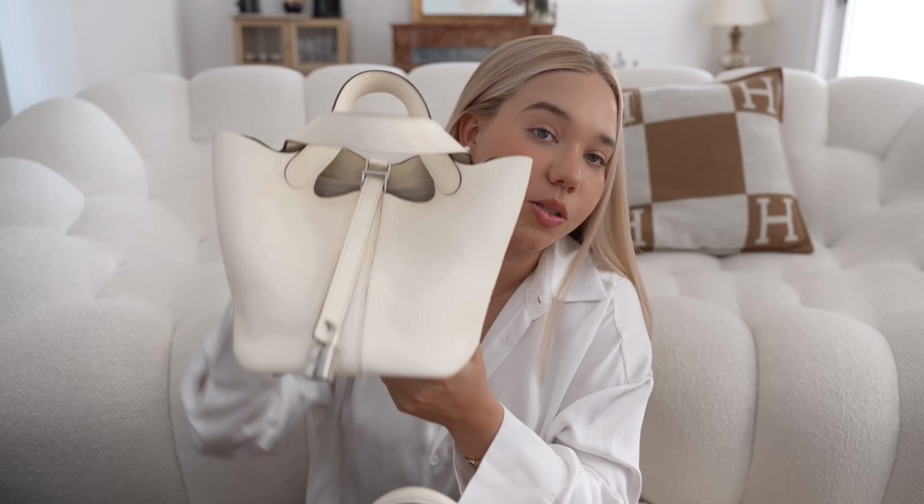Now I only have two bags left, and one is a Picotin. This was also one of the first bags that I ever got from Hermès. I find it to be a very good starter bag when it comes to the brand because you can get to see and feel the leather. I love Clemence leather. So this one is in Nata.